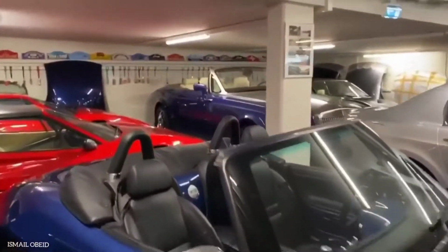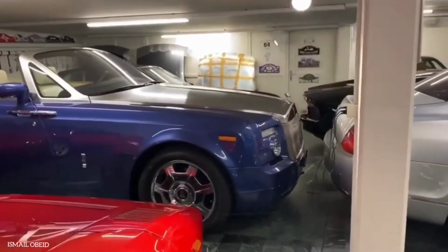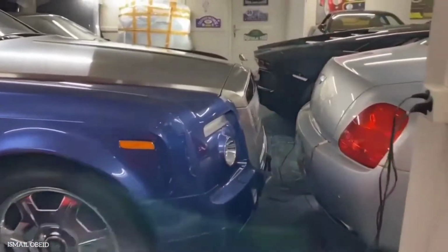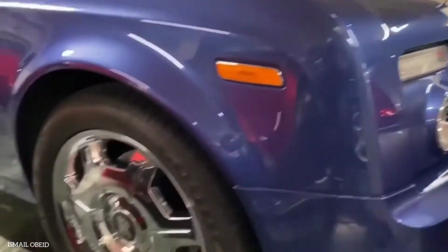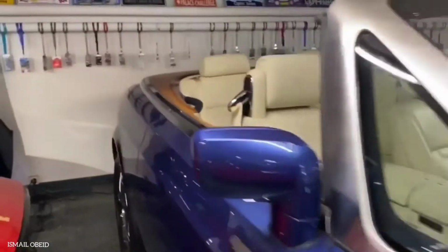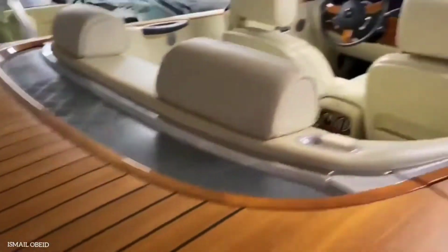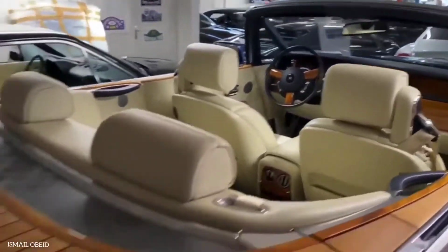I think the last car I'll point out in here, Rolls-Royce Phantom Drophead, the Series 1 with the thinner headlights. I much prefer that. And then look at the polishment on those wheels. It's like a mirror finish. Quickly take a look at the interior around the back. I love the kind of yacht decking. That's a proper car. I'd love to own one of these one day.